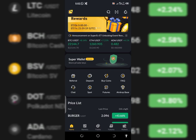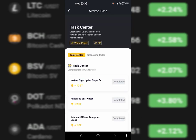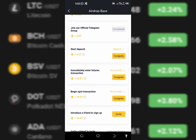As you can see, if you click on this place that says Airdrop Base, it's going to take you over to the Airdrop Base. But that is when you are done signing up and receiving your 10 ET, because 1 ET is equal to 1 USDT. So what are you going to do? As you can see, I've completed all these tasks, but I have not completed this one. So what are you going to do?